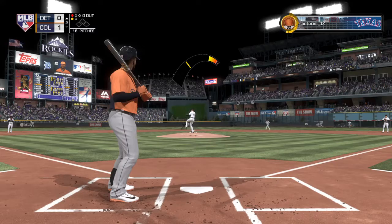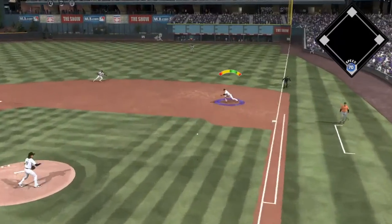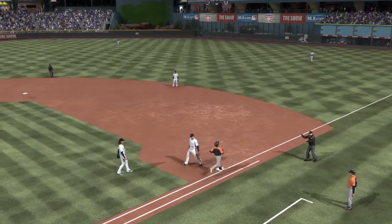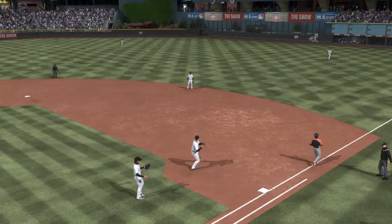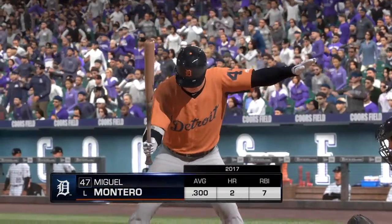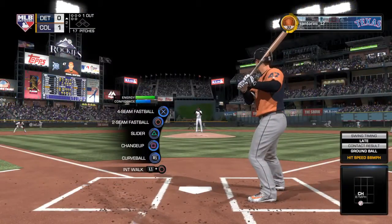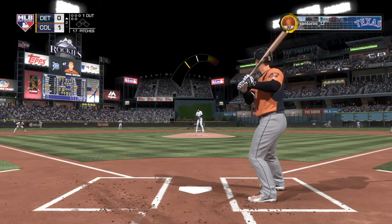From the windup, the 1-1 pitch. Ground ball right side. Morneau's up with it, and he'll step on first himself for the out. Here's the catcher now, Miguel Montero. He's hitting just above the 300 mark on the season coming into this one.